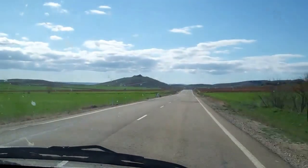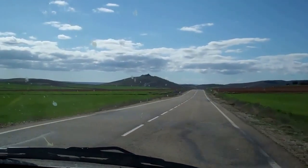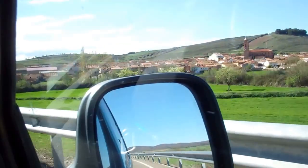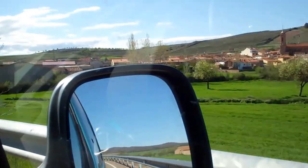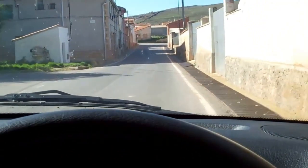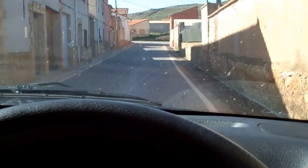What's that on the hill? That looks all new to us, this. That looks like a castle on the hill. So I think this is Turnos. We've just turned right in, because the sign just saying Gallocanta, which is what we want.